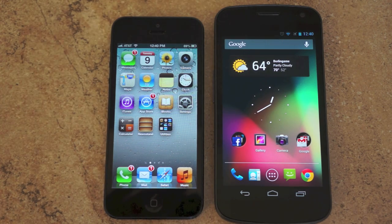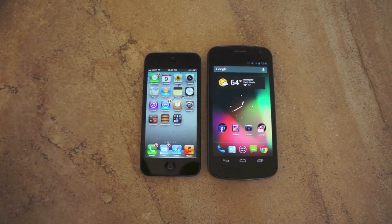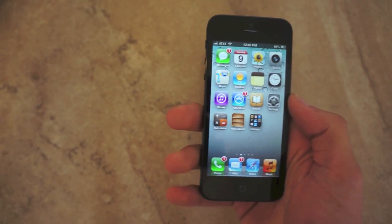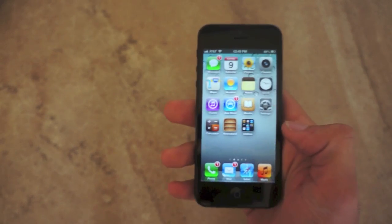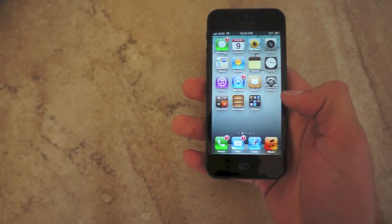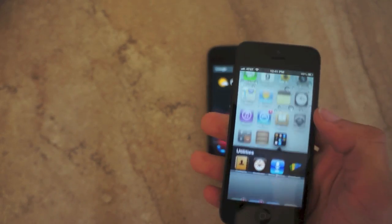So first, let's talk about the iPhone's operating system. If you used iOS before, really nothing has changed. It's still very similar since the day it first came out. You have your grid of icons with each app update from iOS 4 to iOS 5 to now iOS 6. Apple adds a few new things. We saw them add folders finally.